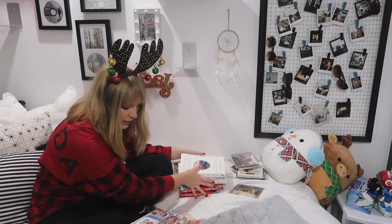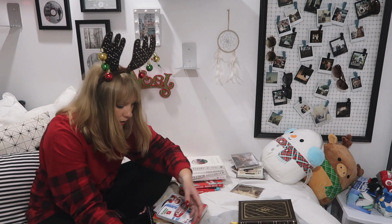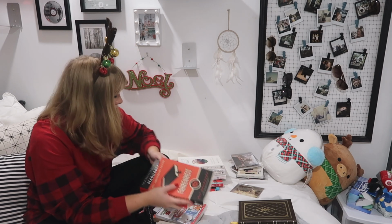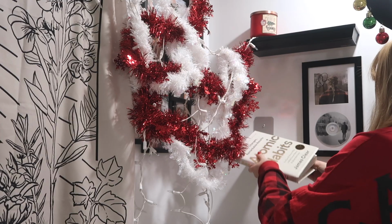When I'm creating these, I always try, so there's three different stacks. So I need three big books for the bottom to be the most stable. And we got three, and then I can stack them from there.